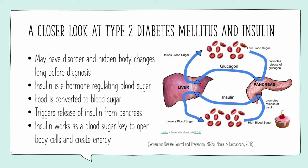Type 2 diabetes mellitus is when target tissues, particularly liver, muscles, fat, and adipose, and insulin do not work correctly together. Insulin is necessary as a hormone for the body, and you cannot live without it. So there are a lot of hidden changes that happen in the body long before a diagnosis of type 2 diabetes mellitus. Insulin is the hormone regulating the blood sugar, and food is converted into blood sugar. As the blood sugar enters the blood vessels, it triggers the pancreas to release insulin. Insulin works as a blood sugar key to open body cells and create energy.